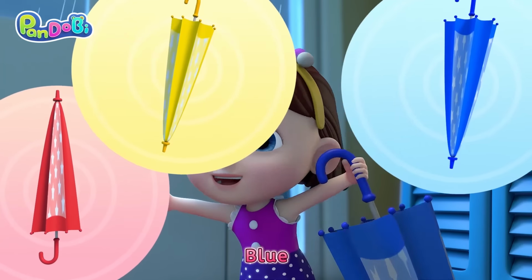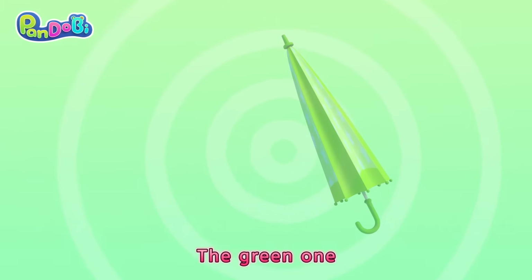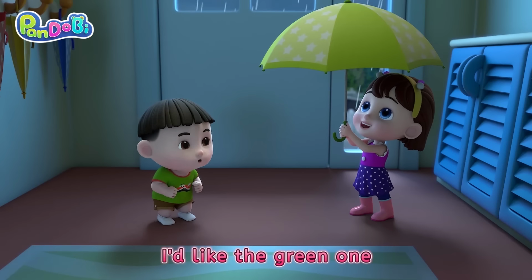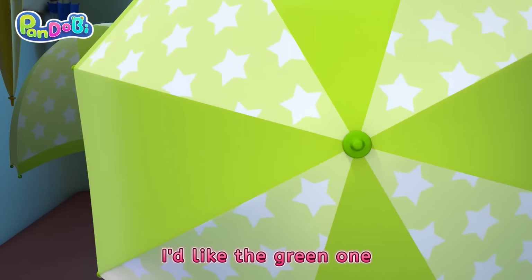Red, yellow, blue, and green. Which one would you like? The green one, the green one. I'd like the green one. The green umbrella, please. Yeah.